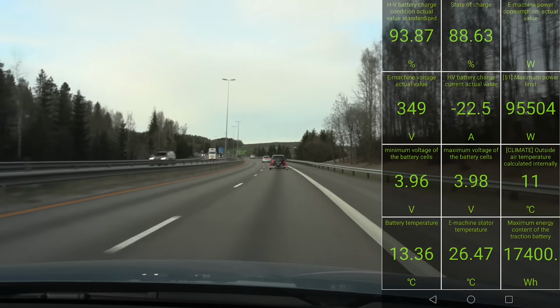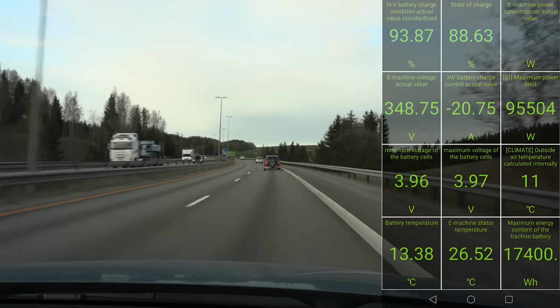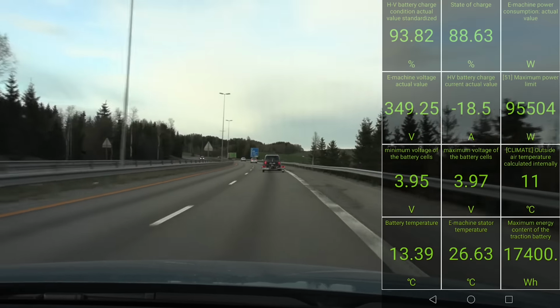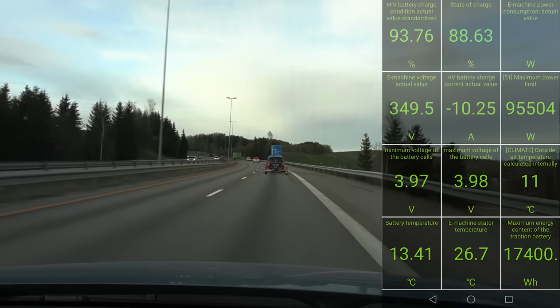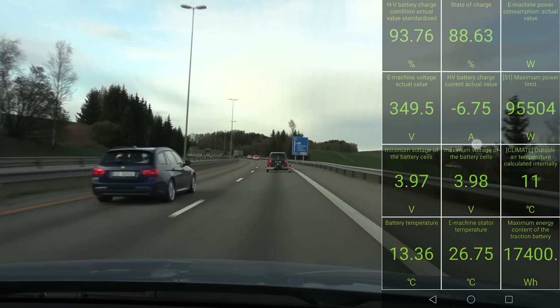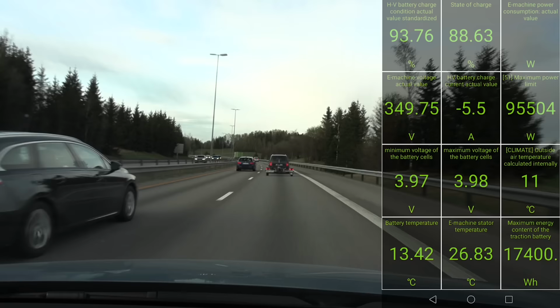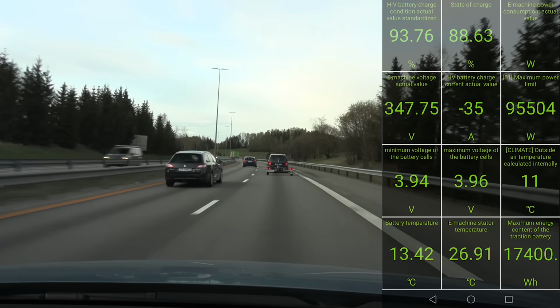So I cruise at 90 kilometers per hour as usual. It's not strictly a 90 test, this one. The reason why I drive kind of slow is so I don't have too high discharge current here, because then you will have more losses, and we are trying to measure the battery in the best way.